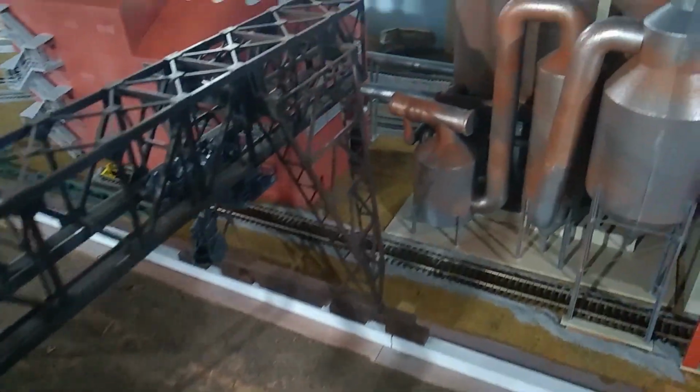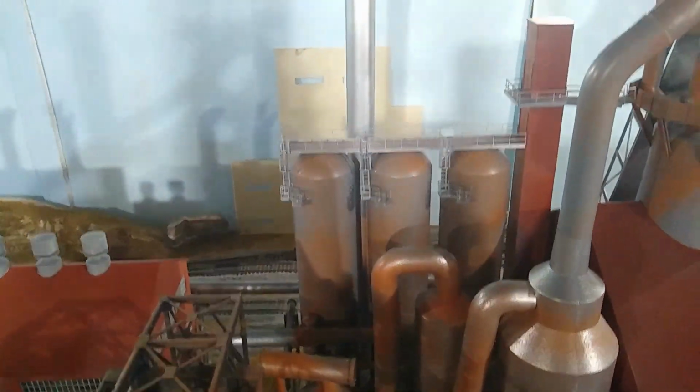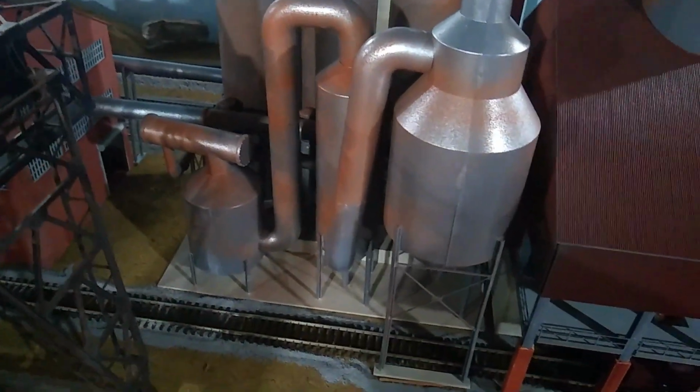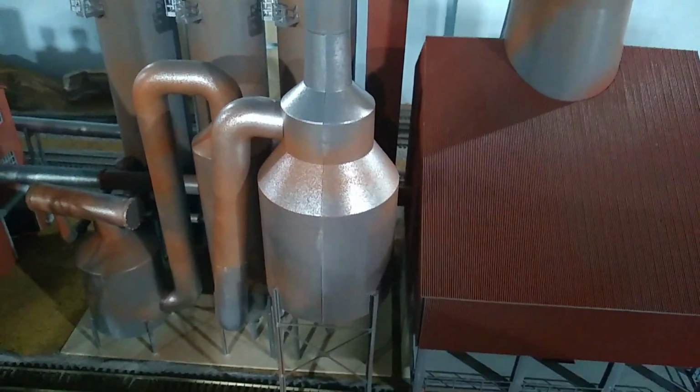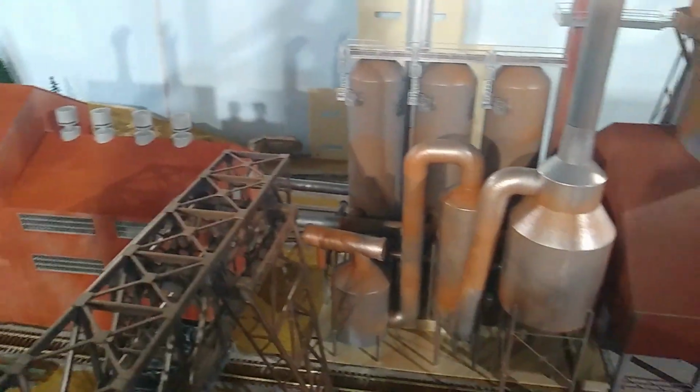Let's zoom in a little bit on that piping. I mean, kind of tricky to assemble at times to get everything to line up. But wow, is it an impressive structure, and I think it turned out great.